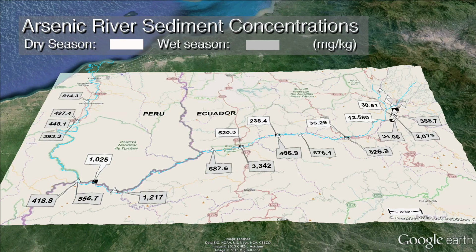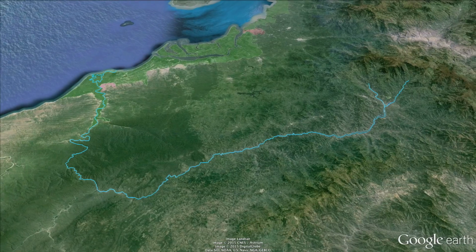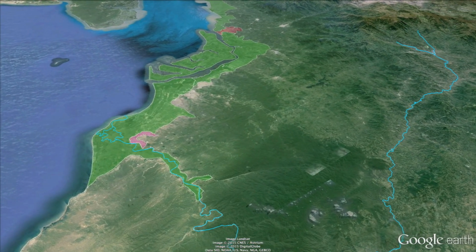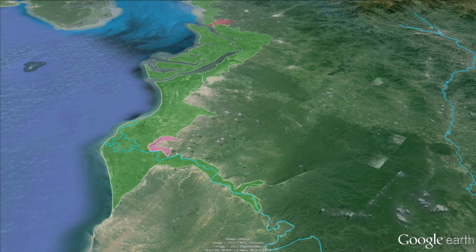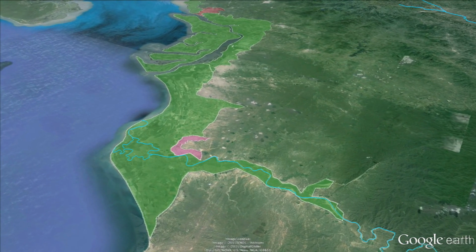This map shows concentrations of arsenic in the river sediment. Naturally occurring arsenic in the ground is concentrated during the mining and refining phases. It's then allowed to escape into the environment when the tailings leak from the ponds into the river. This has terrible consequences for anyone living downstream as arsenic is highly poisonous. Mercury, cyanide, arsenic, as well as a host of other heavy metals, are transported down the river, where they can build up in agriculture, aquaculture, and salt flats, all of which are highlighted here in green along the river and coastline between Tumbes, Peru, and Machala, Ecuador.